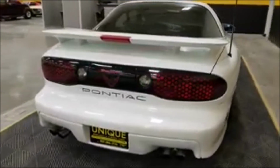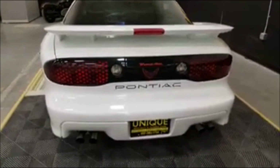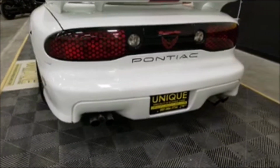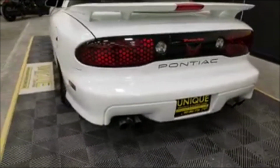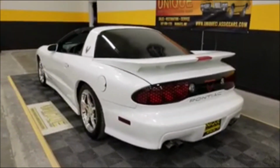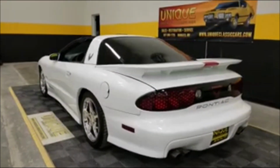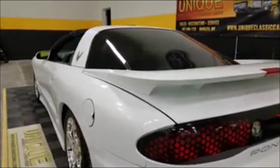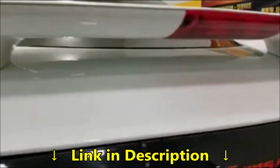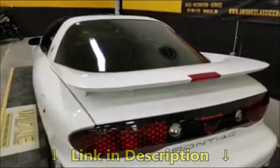Nice dual exhaust. I believe it was SLP exhaust also. You can take a look in the pictures on the underside and see that too, but you've got the quad exhaust coming out, basically two duals. Should say dual exhaust into two outlet pipes each. Wing on this one, nice shape. Sometimes you'd notice cracks underneath the wings and on the pedestals. Nice shape on this one.